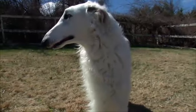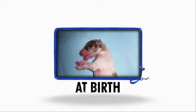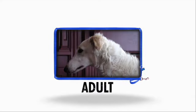And that signature sighthound head takes a full 3 years to mature. Puppies are born with a short, slightly bent nose, but at 5 weeks, the nose begins to straighten, and the head continues to grow over 10 more inches. Kind of like Pinocchio, it just grows and grows.